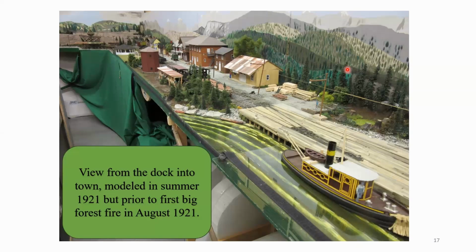Now let's take a bit of a run through the town and round to the smelter. I've set the mine, the whole scene, in 1921, but prior to August, because in August, even though this is one of the wettest parts on the west coast, with rain or snow 220 days a year, they did once in a while have a dry spell. And in 1921, in August, there was a massive forest fire which went through, even though half the trees were already chopped or dead from sulfur smoke. But anyway, that's why it's set in July of 1921.